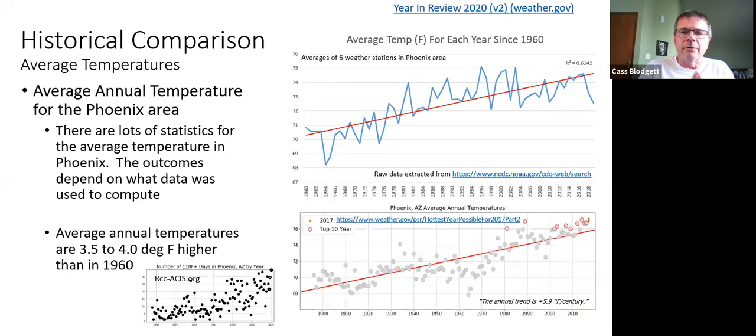I took a similar look at temperature data, and while I don't have local temperature data from around the mountain, the same weather stations that gave me the precipitation data gave me some temperature data. And the trend that I show in temperature data in the Phoenix area matches this much longer range graph that I have from an online source, weather.gov. But what it says is that in this last 50 years, there's been about a 3.5 or more degree increase in average annual temperature in the area.